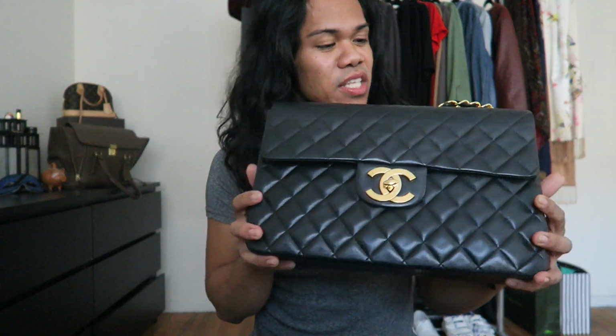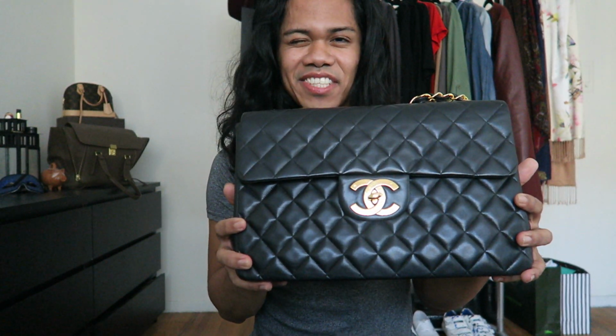I first started wanting a Chanel bag when my cousin was talking about his Chanel jumbo skin years ago, when I was just starting out in college and broke as fudge. And I was like, I'm never gonna afford a Chanel bag, I'm never even gonna have enough resources. And you know, I started college in 2008, and it's 2016, so like 8 years later, oh my goodness, I finally get one of those pieces, and I am super blessed.